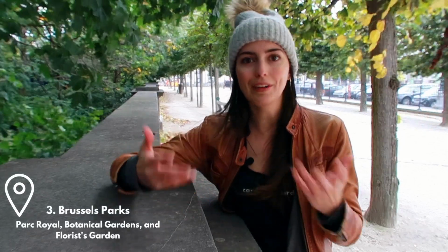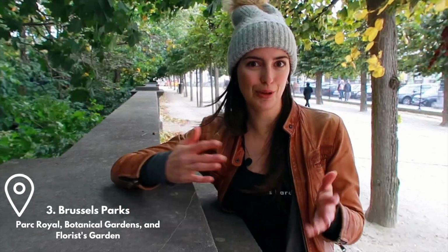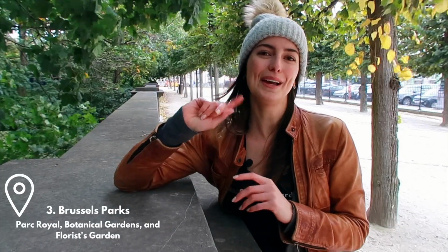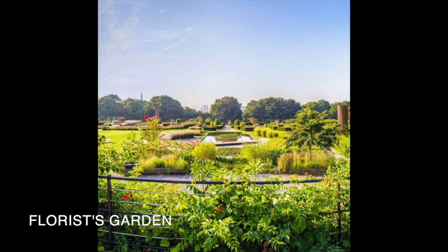It's large, so it's a nice amount of green space that you can walk around, get some fresh air, take a break from the hustle and bustle of the city and from touristing, but also be pretty close to some of the other major attractions in the city center. The other 2 on my list are the Botanical Gardens and the Jardin de Floriste, also known as the Florist's Garden.